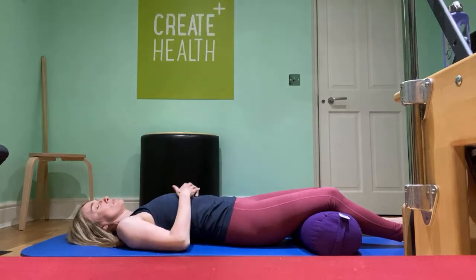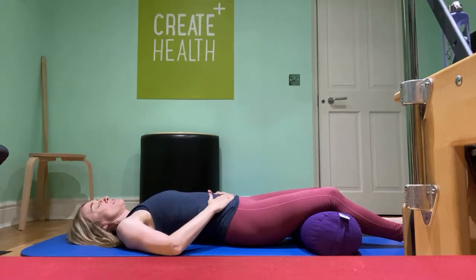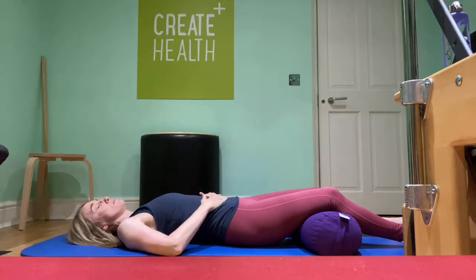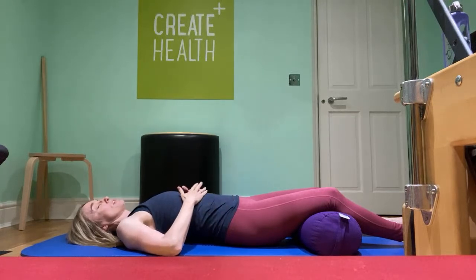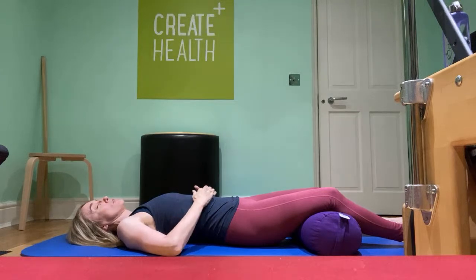Really about starting to make those connections that a lot of us lose along the way, along our journeys, for various reasons. And honestly, over time, through this kind of softening work and mobility work, we can start to feel safer, we can start to let go of those bracing patterns.